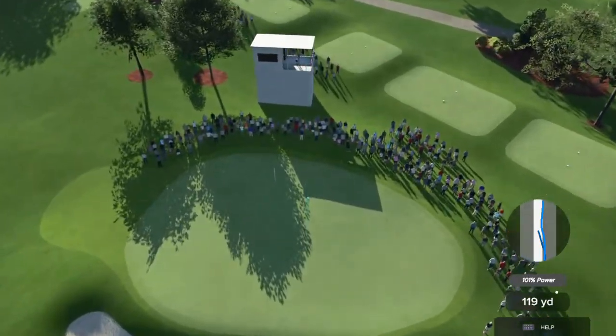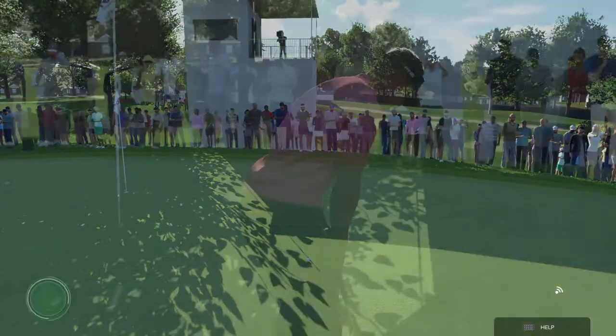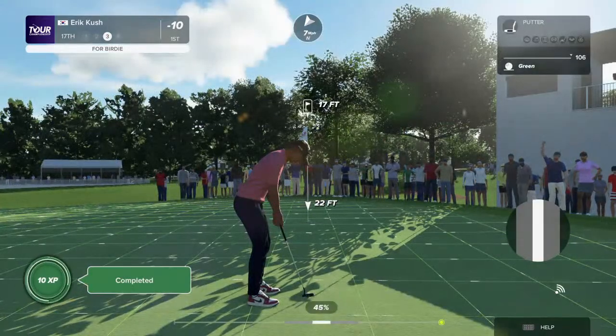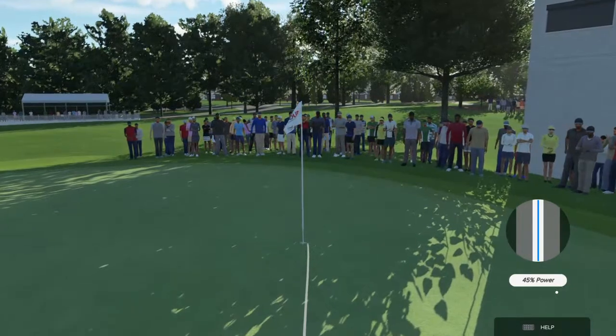Needs a little ground help to the left. Well, that was fantastic. What a shot from the leader. Well, this will be a bonus. Right on 17 feet from here. Looking for another birdie here.